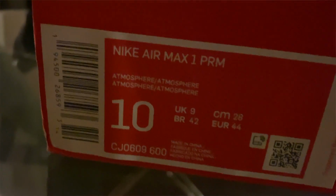The box is a little banged up, which is the first time that's happened. I think it's just because of how big the box is. So they probably should have given me something for a damaged box because GOAT usually does, but that's fine.